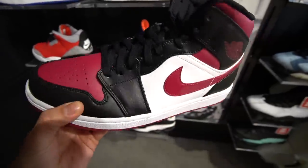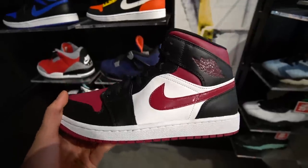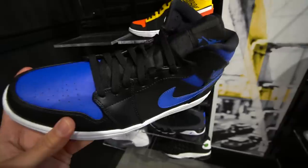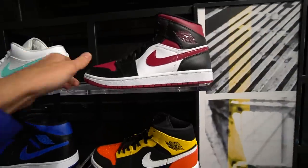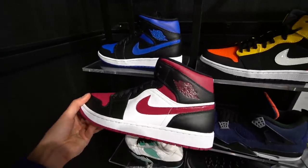These Bred Toe Jordan 1 mids, I gotta say, these are probably the best Jordan 1 mid you can buy at the moment. Besides the Royal version that just came out as well. These are really clean, but I showed you guys these in the past. These are really nice too. I don't know, which ones do you guys like more? Do you guys like the Bred Toe or the Royals? Let me know in the poll in the top right-hand corner of the screen.